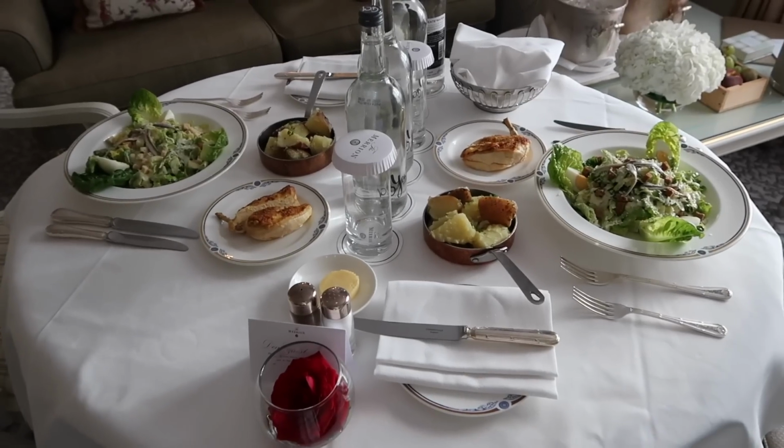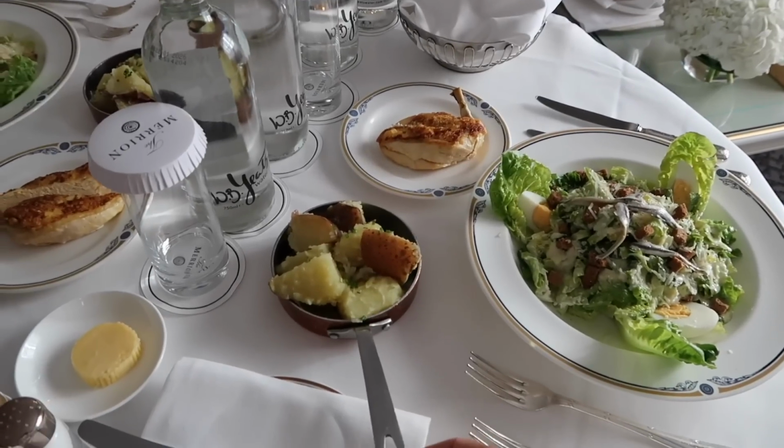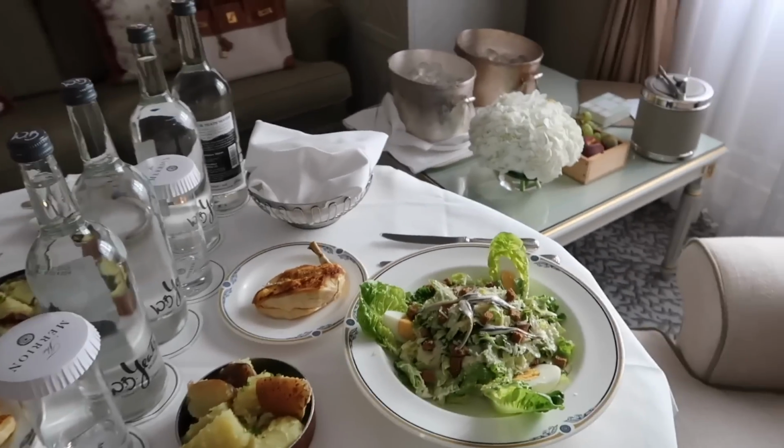Anyway, I'm snuggling in my single bed. Well, dinner has arrived and they have come through with the goods with the boiled potatoes. Wow, these look incredible. We've both gone for Caesar salads because we love a Caesar salad, and we've got a side of chicken as well. This is perfect.